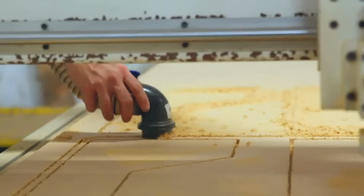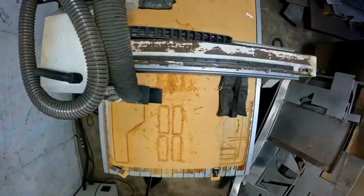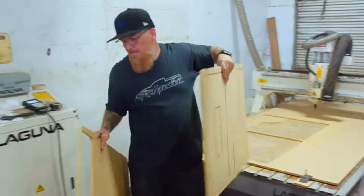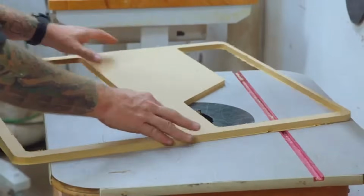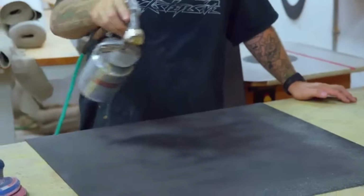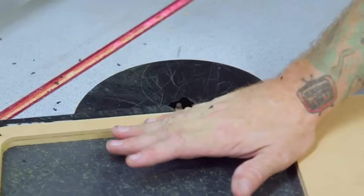Every one of our builds has to be completely different, so it's really difficult to always keep one-upping yourself, but it's also nice to always one-up yourself. It keeps you motivated, keeps you moving. Next step, we'll glue them onto a back piece. Stick this in place and get it on the router.